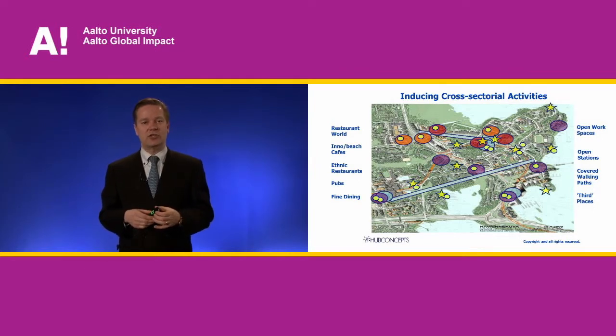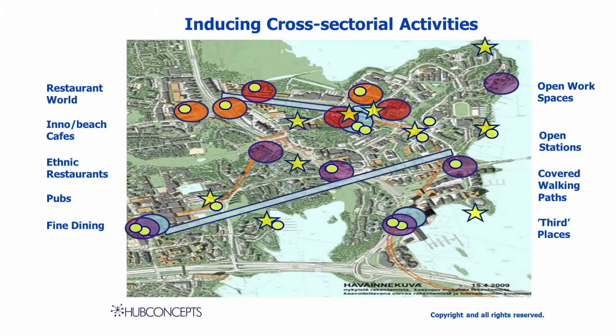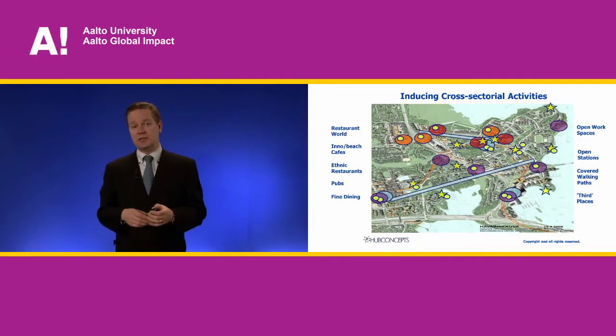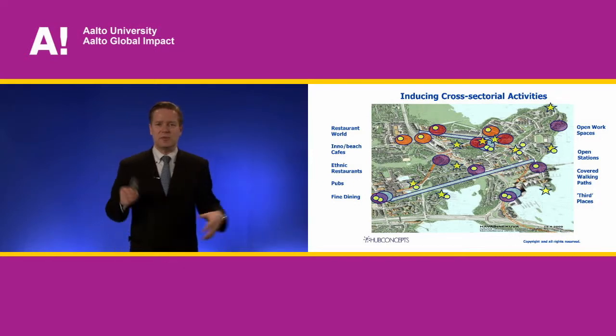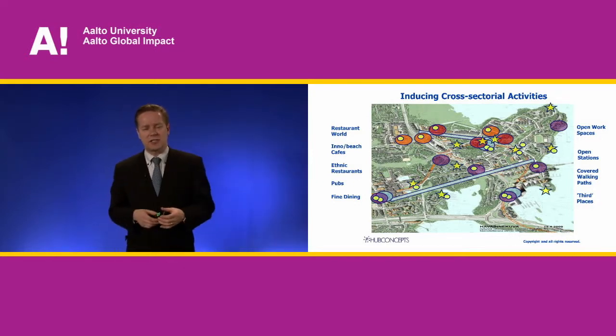And then finally, it is important to make sure that people will have a chance and places to meet. It is a key idea that we should somehow induce meetings to make sure that even wrong people meet each other every now and then. So the idea is that we need lots of different kinds of meeting places, and typically these places are different kinds of restaurants and cafes and pubs and fine dining restaurants and so on.